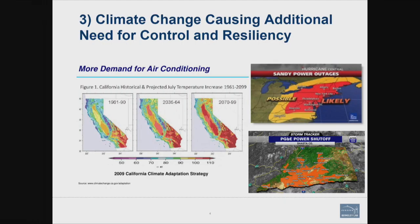And a third thing that's going on is that climate change is actually happening. This illustration shows the summer peak temperatures in California, historical on the left, then the next decade or so in the middle, and then maybe 50 years out on the right. You can see, it's pretty obvious, it's getting hotter. And so that drives up the demand for air conditioning. More buildings, like along the coast that don't currently have air conditioning, will have it, and it's going to be used more intensively. There's going to be more heat storms, things like that.